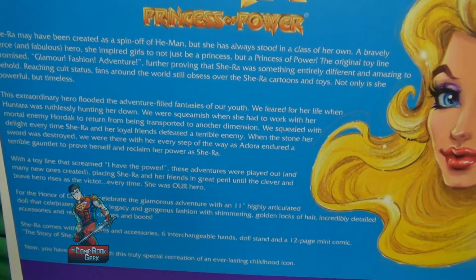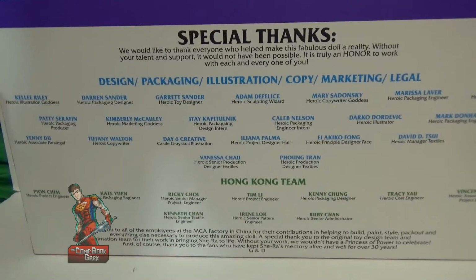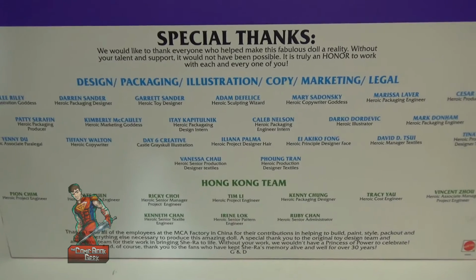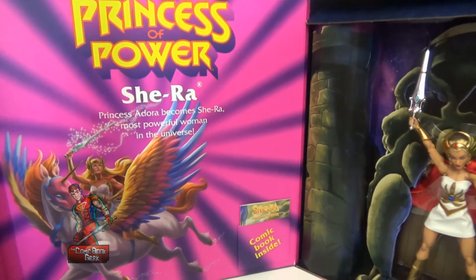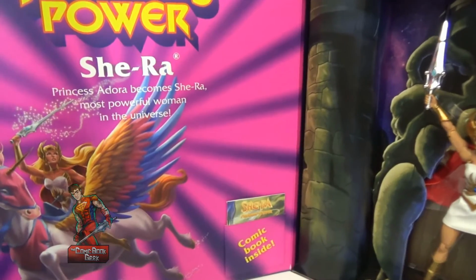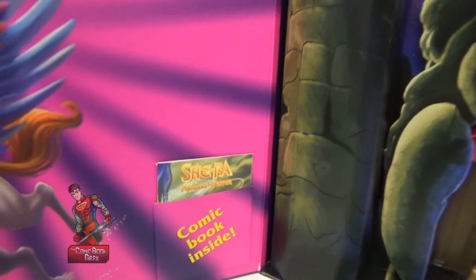We also get a brief synopsis about how She-Ra came into her own, even though she was a spin-off of He-Man. And look at all the special things on the bottom, there's a lot of people involved in this. Here's inside the box itself. This is really bright pink. It's very reminiscent of the original She-Ra colors that came out from the 1980s. We also got a mini comic that was included as well. I'll do a different video on that separately.